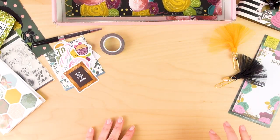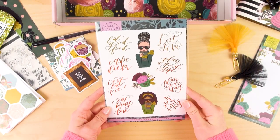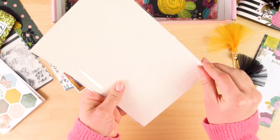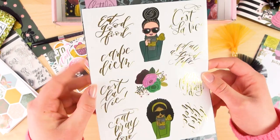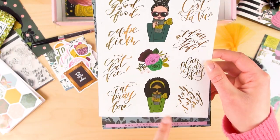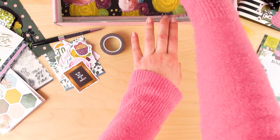And now we get into some of the bigger items, and we have this sticker sheet here. These are gorgeous gold foil stickers. Actually, I should probably open it to show you a bit better. Look at that. Now, these are like clear plastic stickers, but they have gorgeous gold foiling. I love it so much. And there's also these girls. So, so pretty.